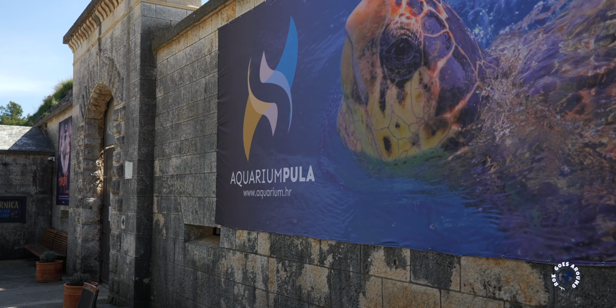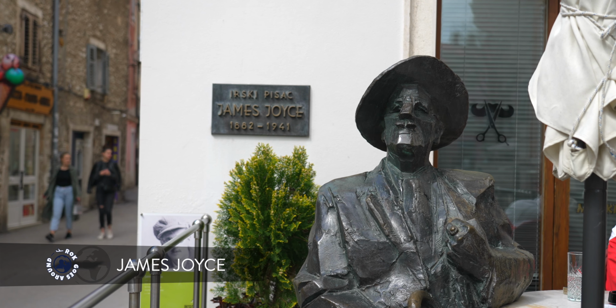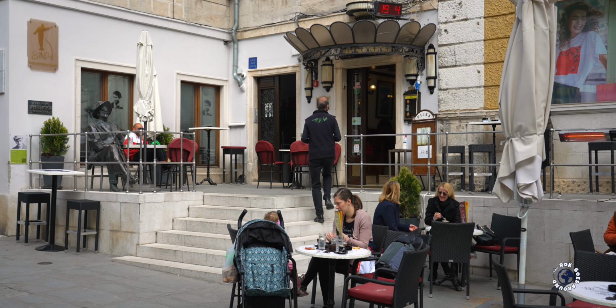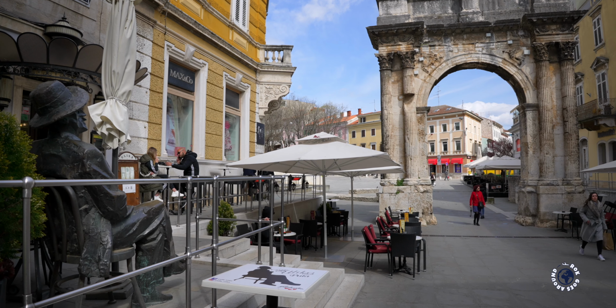Some of them are finding new life, like the case of Pula Aquarium that found a home in one of the fortresses. Austrians started huge construction projects that brought revival to the city. The new era attracted many people, and one of them was one of the greatest writers of the 20th century, the Irish James Joyce. Joyce was working in Pula as a professor of English, teaching mainly Austro-Hungarian officers. His sculpture on a cafe terrace is still waiting for an espresso and admiring the Roman triumphal arch.